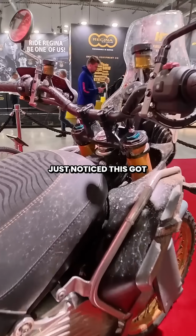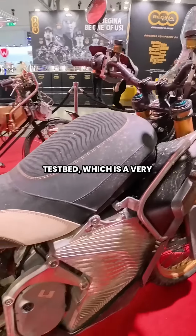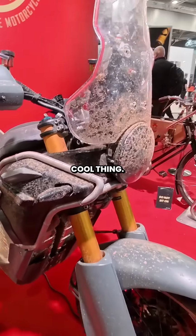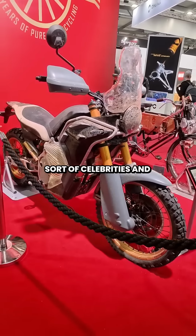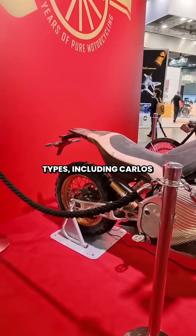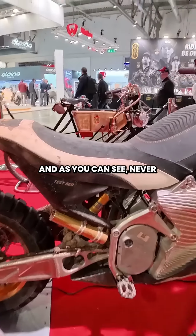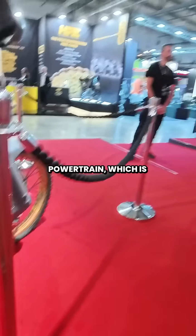As you can see, I've only just noticed this has got electronically adjusted suspension on the testbed, which is a very interesting innovation. But yeah, a very, very cool thing. They've got a whole fleet of these. They had a load of celebrities and well-known motorcycle types, including Carlos Checa, who was testing it up in the Himalayas. And as you can see, never actually noticed this, it's got a Stark powertrain, which is quite interesting.